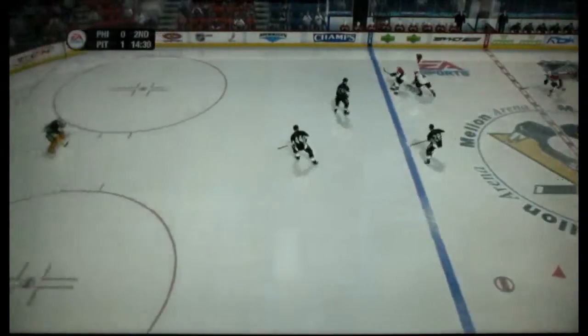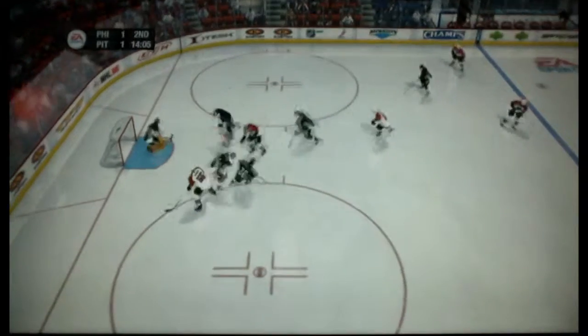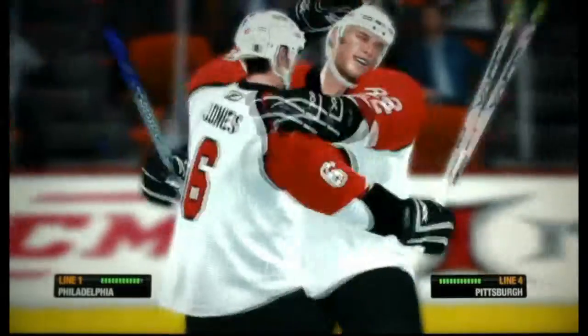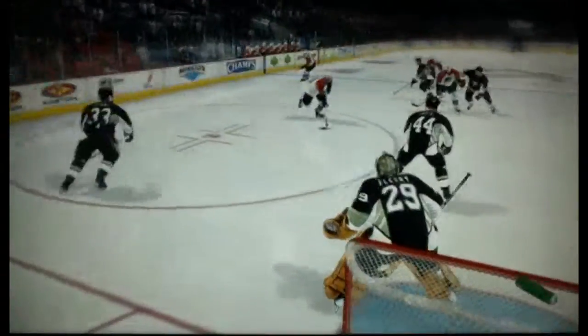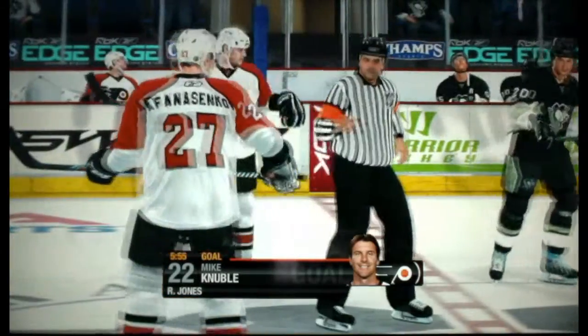Jones to Gonchar. Gonchar to... Oh, he's going to hold on to that, actually. Gonchar winds up. Save! He scores! Ooh, Gonchar. Let it fly. And the Flyers, just like that, respond in kind. Goal scored by Mike Gonchar with Jones on the assist.